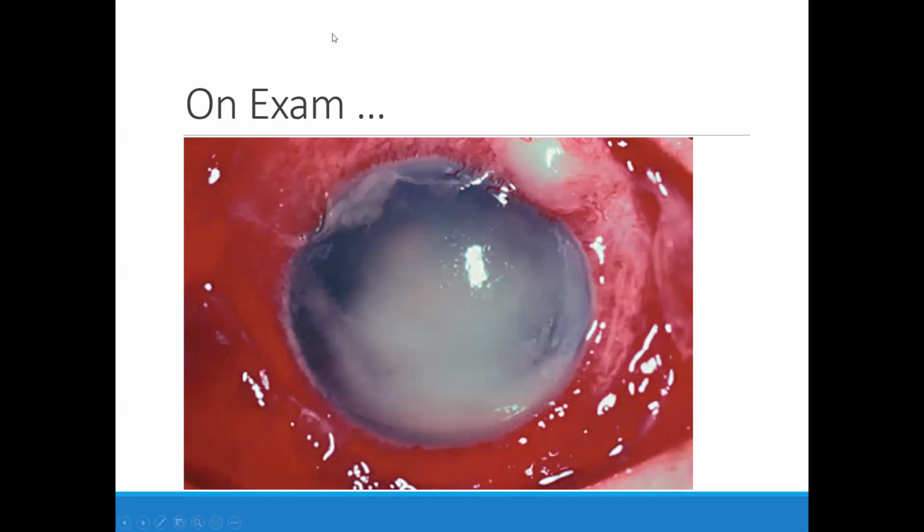Endophthalmitis. You should have a really low threshold to refer to us for this case. Here, if you had to describe it, what do you think the white is? It's a hypopyon. The conjunctiva is very injected, and there's a bit of subconjunctival hemorrhage as well.